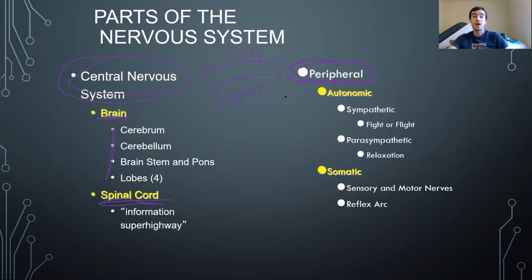And so we can kind of divide up the peripheral nervous system into two general categories. There's the autonomic part of the peripheral nervous system, and this is all of the stuff that's kind of automated in our body. So like the auto there means that our body automatically does it. So like breathing, heart beating, moving food through your stomach and intestines, all of that we don't have any direct control over. It's all on autopilot, so we call it the autonomic system.